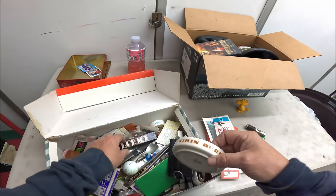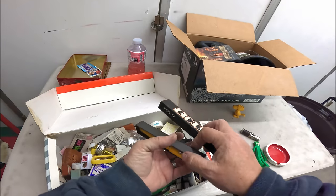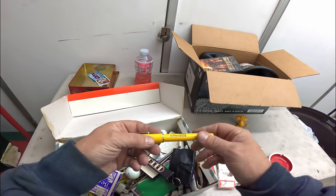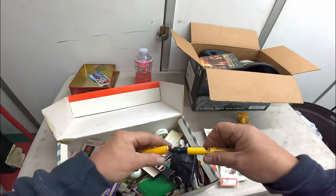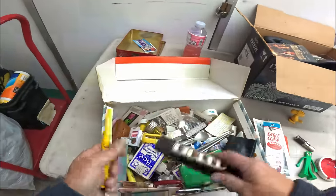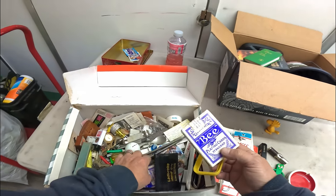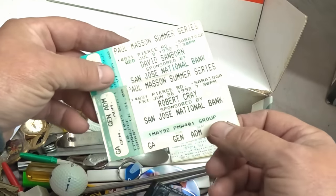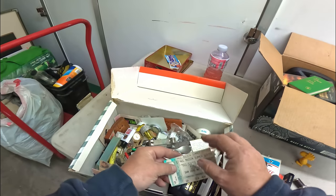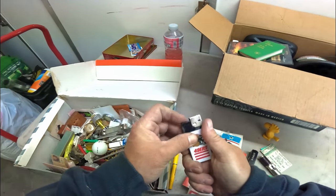Little ashtray, Kieran beer, Big Red. Oh, a Parker pen, right? Wait, what is this? Yin Yang waterbeds? Is this a joke? Pen. Not a Parker pen though. New Testament cards. Those look like sealed cards. 1992, David Sanborn and Robert Cray. I'll put that aside. 49ers letter, so cool.